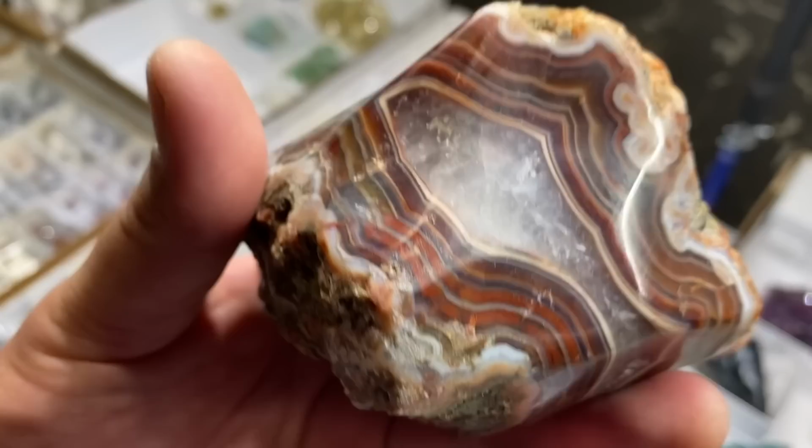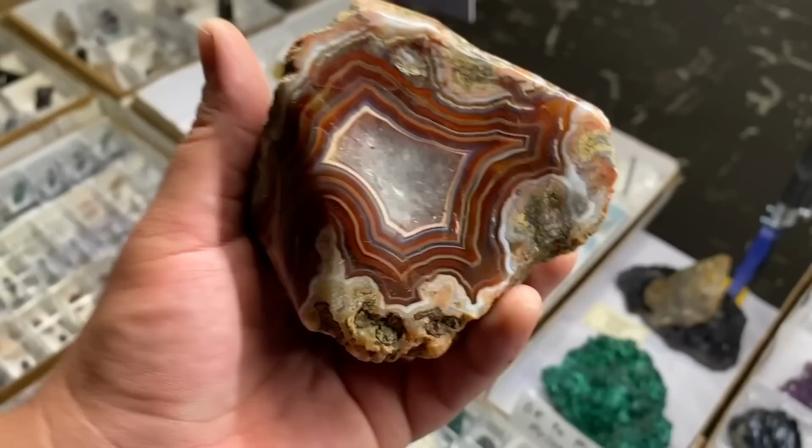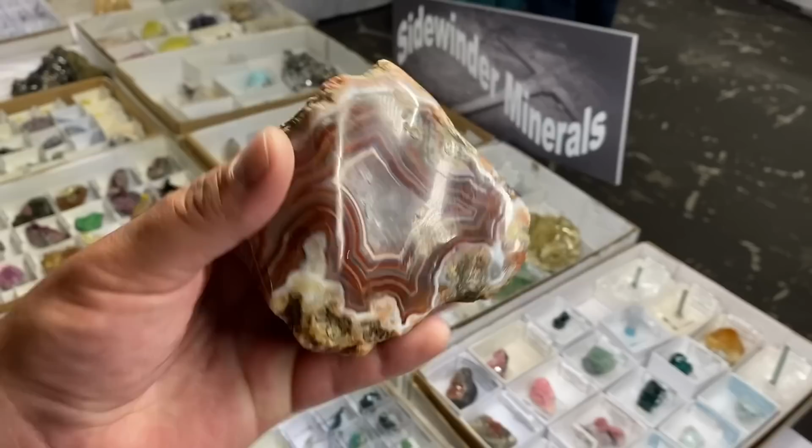The bands are super rich. See if I can hold it right. Try to get a thumbnail out of that. We'll hold it over there. Boom. Very, very cool.